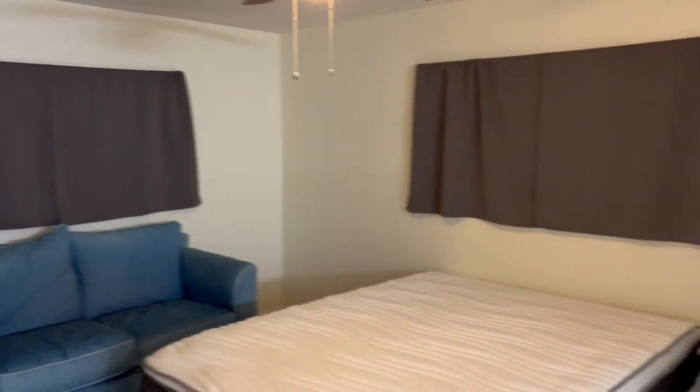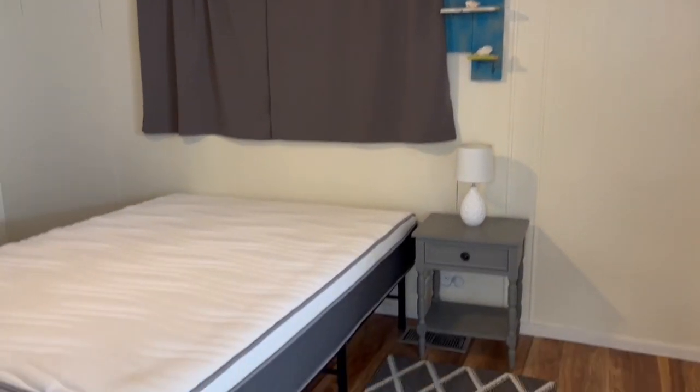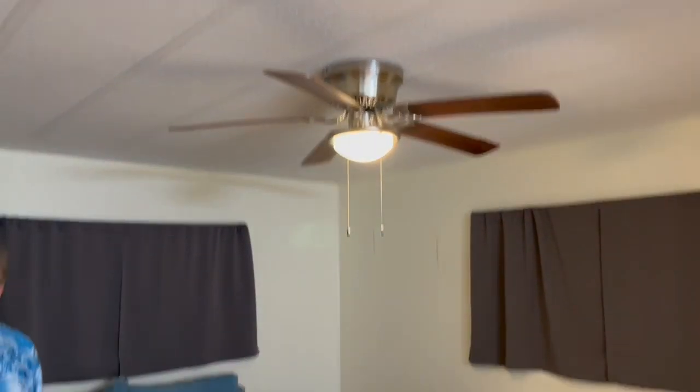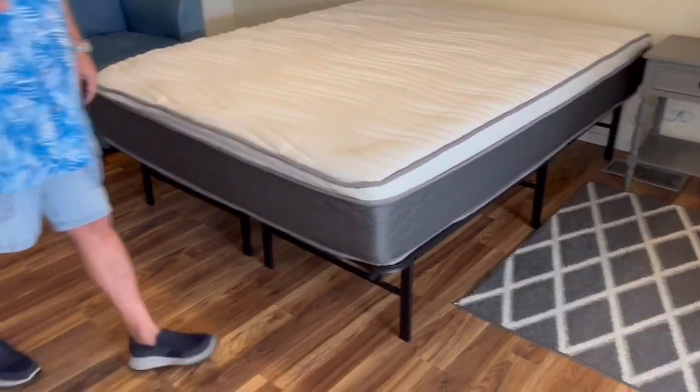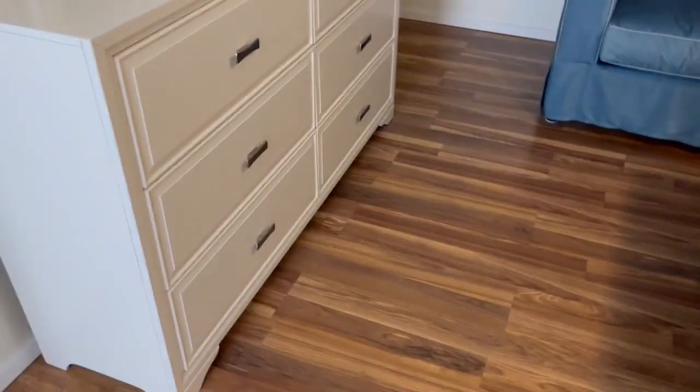They are covered up, obviously. The folks aren't here, they're back up north, so the shutters are down. New fan, again, the nice flooring in here as well. Painted white, ceiling's been painted. We step over here from the actual bedroom area. We step into a dressing area.